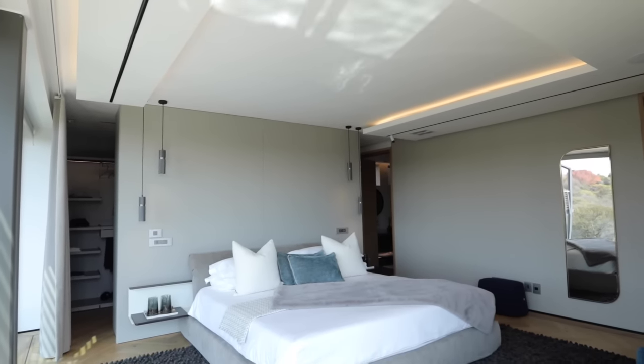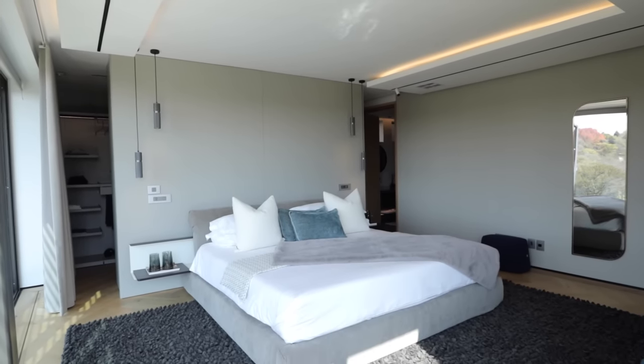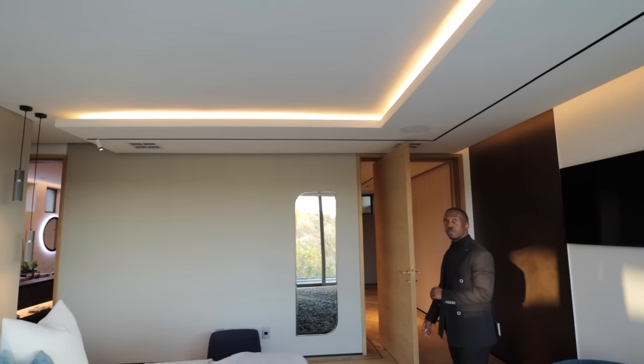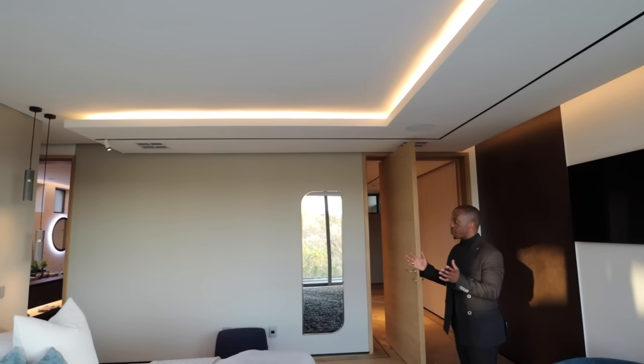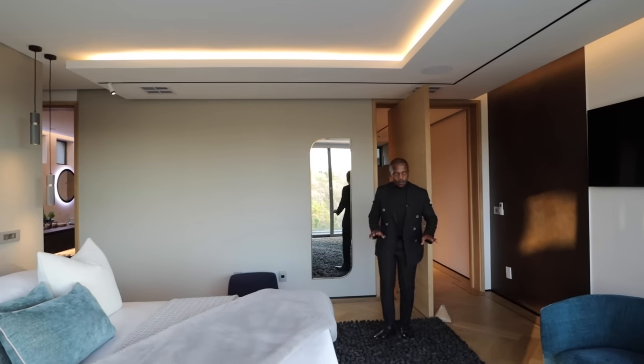If you're looking above us, you'll see very cool details. You have this cove lighting in between this bulkhead, lighting rail, and then surround sounds in between here, as well as the main space. So we've spoken about the surround sounds. It's literally in all the spaces of this home.